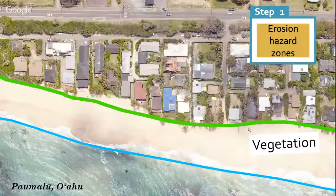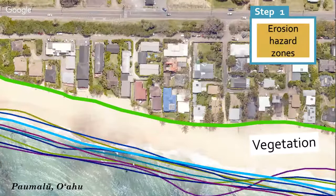So we use the vegetation as our baseline zone, and then we use the low water mark to help us calculate rates of change in that area. We do this tracing for historical photos that go back a century, approximately every decade. And so what we have is a series of shorelines over time, and then transects. This line is an example of one transect. And at that point, we can then calculate the rate of change, whether that area is eroding or accreting.